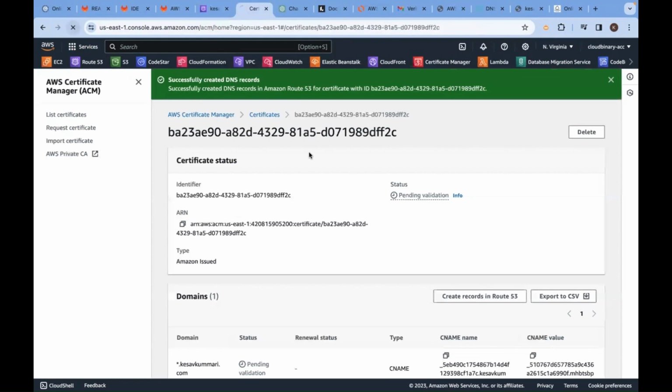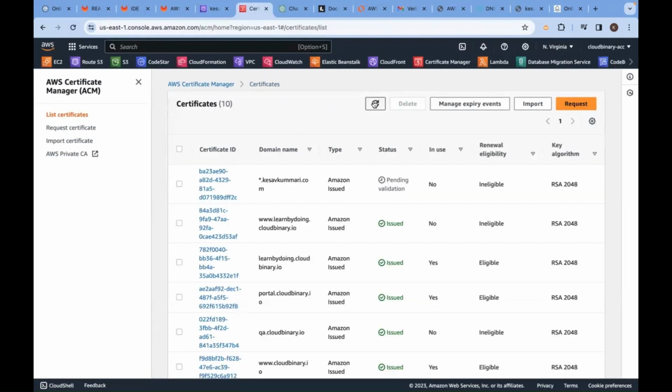Now, reload this page. How long will it take? It takes approximately 15 minutes, more than 15 minutes. If this certificate is already created in another AWS account, it will check all these validations, then it will issue.